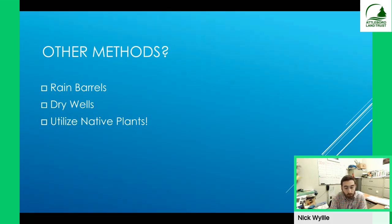Dry wells typically don't take up as much room as a full-scale rain garden. Again, the dry well will typically depend on if you have suitable soil, though. But those are a great way to infiltrate water back into aquifers. One of the most important things you can do is, again, utilize native plants. Not only are they great for soaking up water, they are great for wildlife.